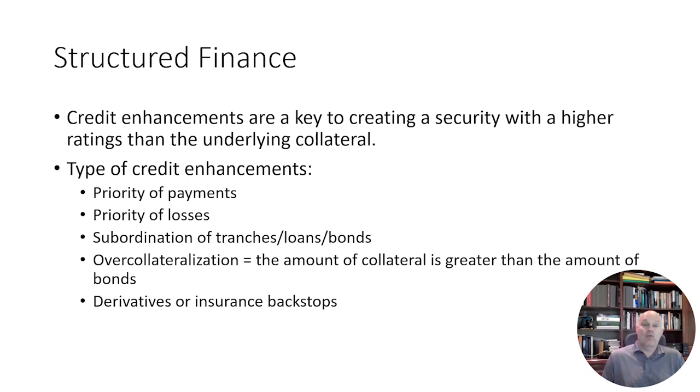You also might have over-collateralization. Over-collateralization is where the collateral is greater than the amount of the bonds. So I might have loans that are worth 100, but I only go out and sell bonds worth 70. So I have an over-collateralization of about 30. And then lastly, you can use derivatives or insurance as backstops.